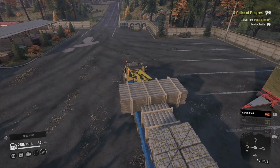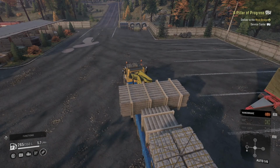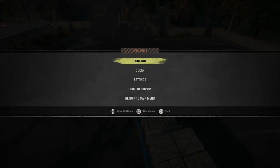Let's have a quick look at the time. 7:49. That's close enough to 8 o'clock. So engine off. And we'll stop it there. That's it for today. Bit of a pity that we had the rollover in the White Western Star. Oops. Otherwise, yeah, we would have been really close to dropping this cargo off at the bridge.